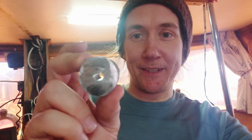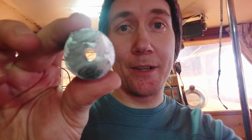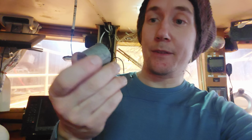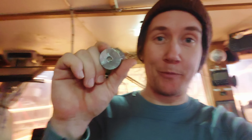These small pieces I found here in the boat, and I'm going to enlarge these holes just a little bit, and then I'm gonna make threads in the holes with this big set of tools to make threads, so that the bolt will have good electrical contact with this. You can't just make a big hole and then put the bolt through, because there will be no good contact, so you need to make threads. So once I've made the threads here, then you can attach this to the prop shaft.